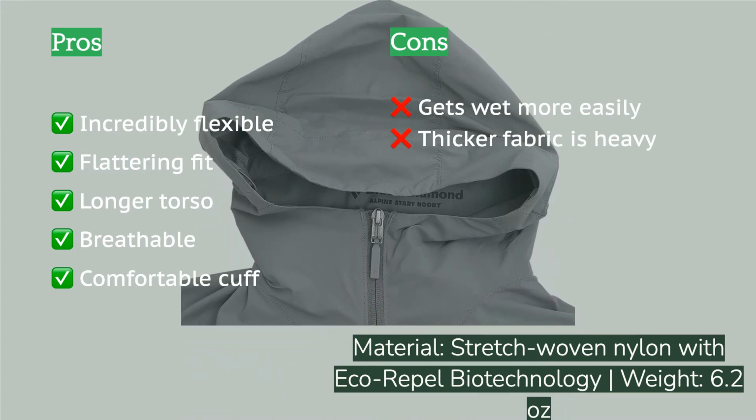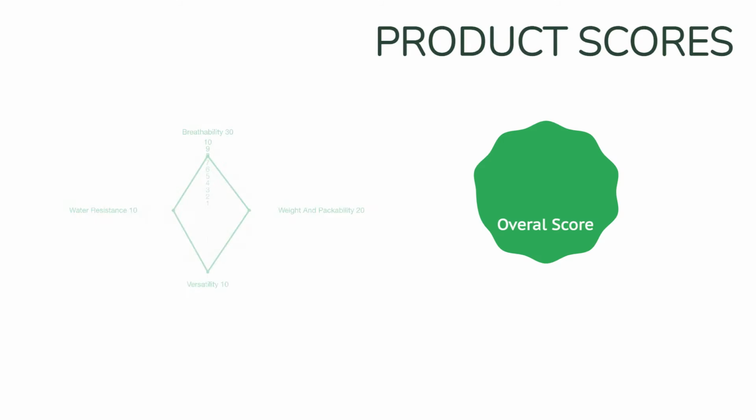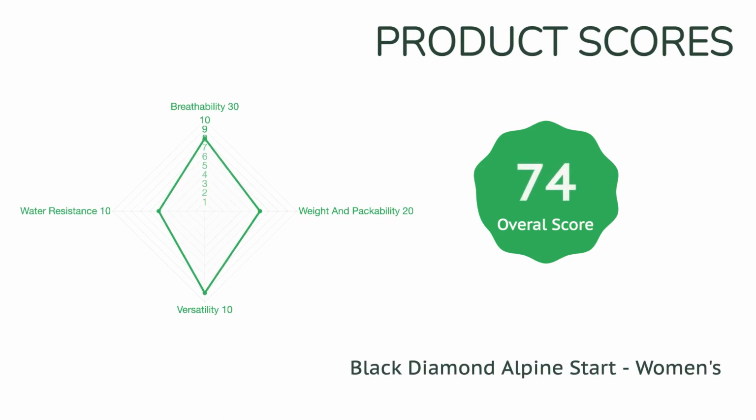The longer torso and slim, feminine cut also make this a more stylish windbreaker than most, ready to make the leap with you from technical performance outdoors to chic coverage around town. What this jacket lacks in water resistance, it makes up for in breathability. Though the fabric is thicker than many of its competitors, it doesn't collect sweat as easily during high-output activities.